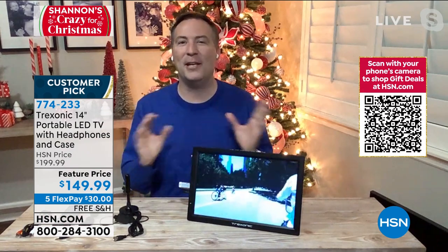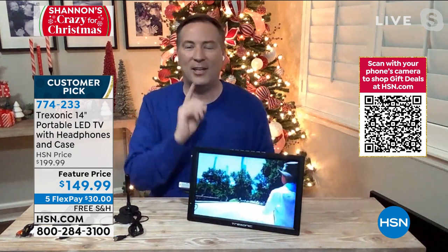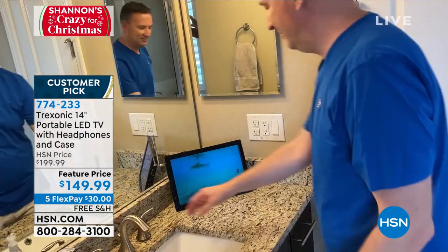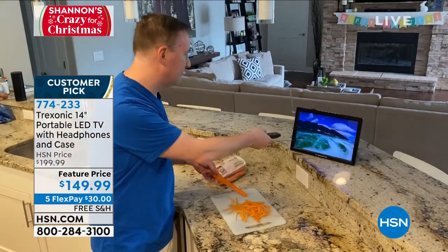So many things, so many new ways that you're going to be able to enjoy TV. Because I know you're sitting there watching, thinking, oh, cool, that's a TV. I could use that in one room of the house. But wait until you bring home a portable TV into your home. It's portable because not only does it weigh just 2 pounds, but it has a 3-hour battery that is built into it.